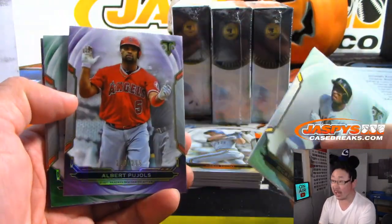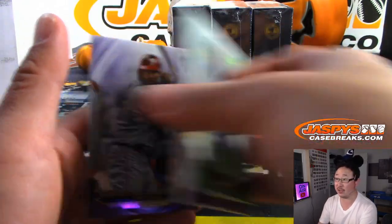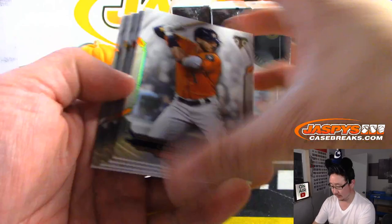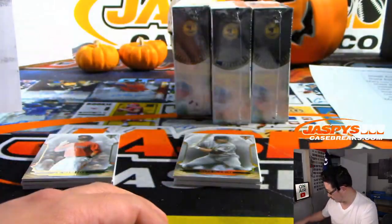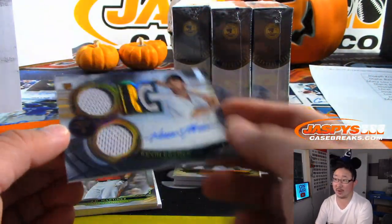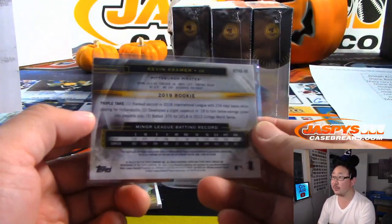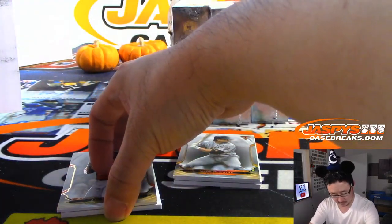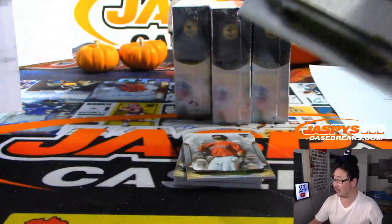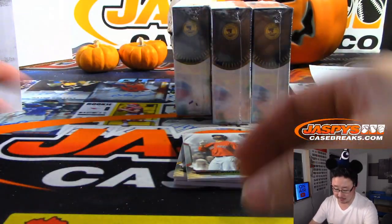Rickey Henderson to 259. Albert Pujols to 299. Rivera to 259, and Thome, Philadelphia edition, to 259. There is Kevin Newman, triple relic and autograph, 8 out of 35 for the Pirates. Jose with the Buccos. Then we've got Dominic Smith, 36 out of 36. George Kittle's fired up. Mary with the Mets.